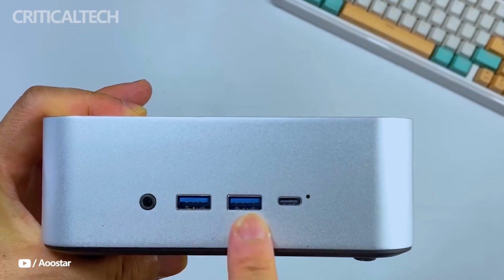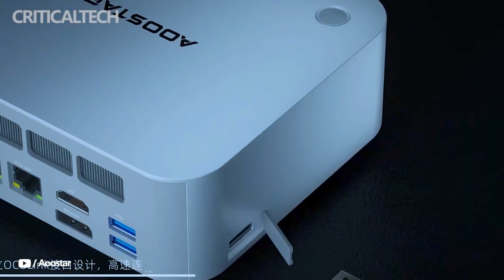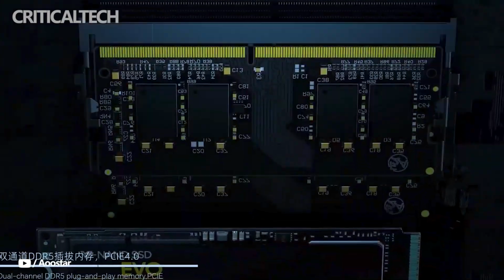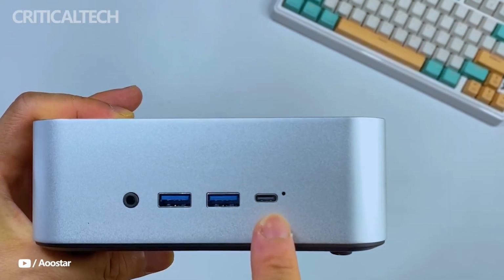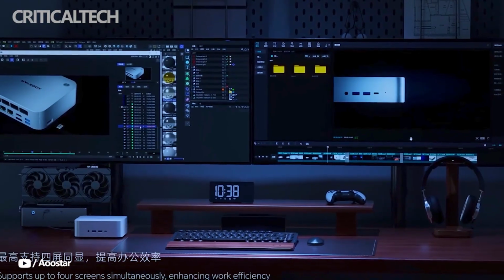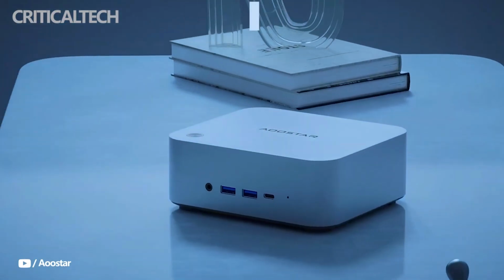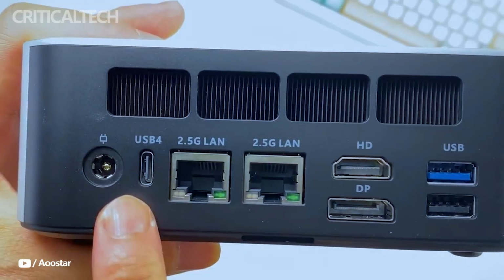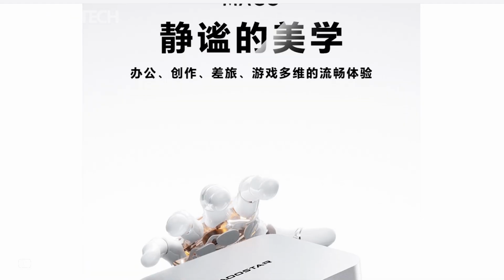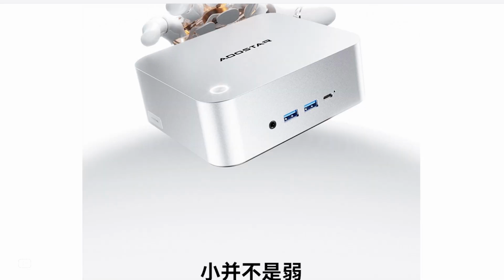In terms of hardware options, Aoostar has given users a choice between two powerful processors, the Ryzen 7 H255 and the Ryzen 7 Pro 8845HS. The Ryzen 7 H255 features 8 cores and 16 threads. Integrated with AMD Radeon 780M graphics based on the RDNA 3 architecture, the Maco is well suited for light to moderate gaming. Storage and memory configurations are generous and flexible.